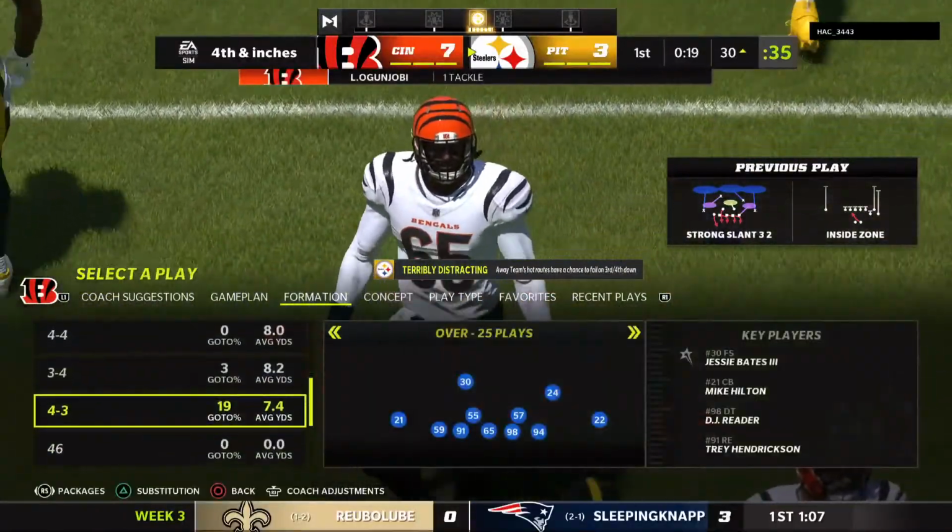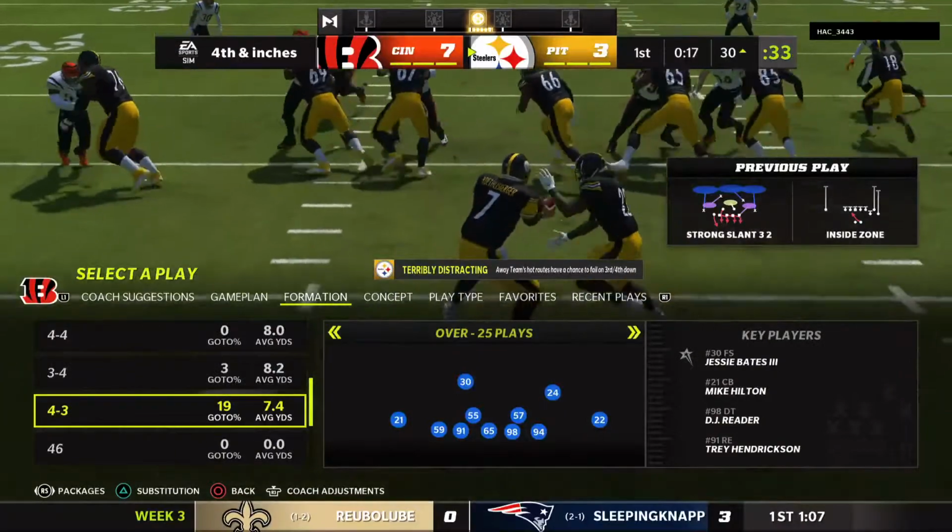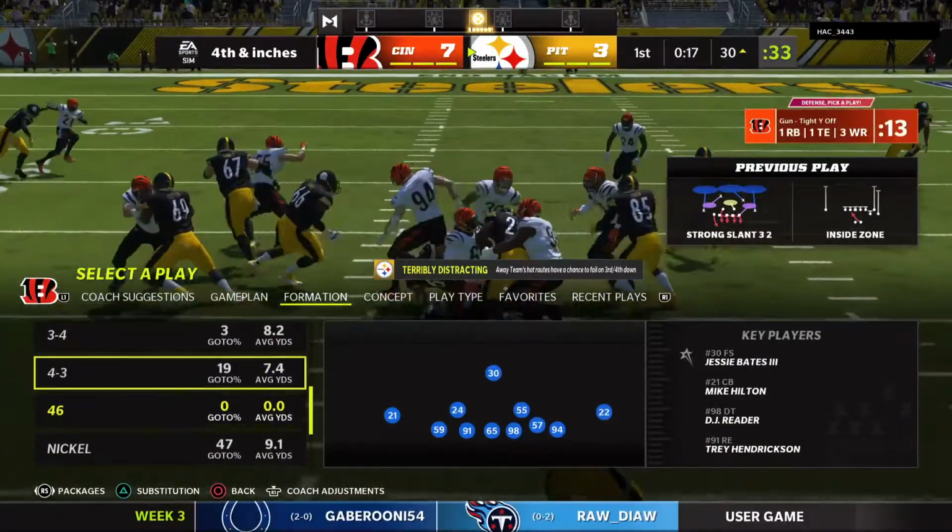And Harris is not going to get there. Great work defensively to stop him short.